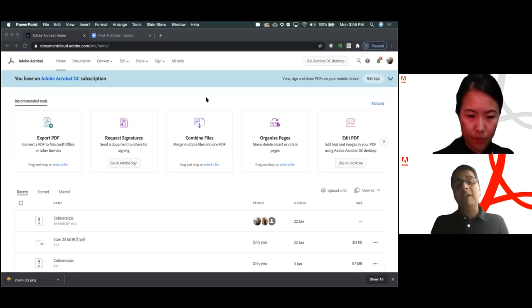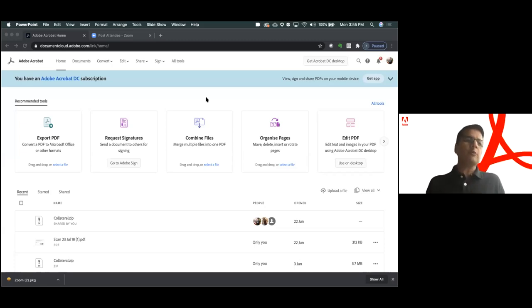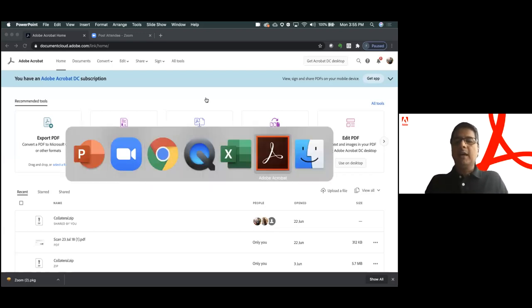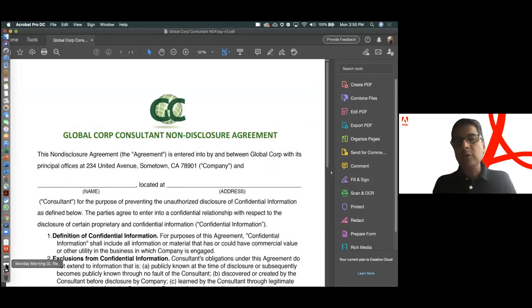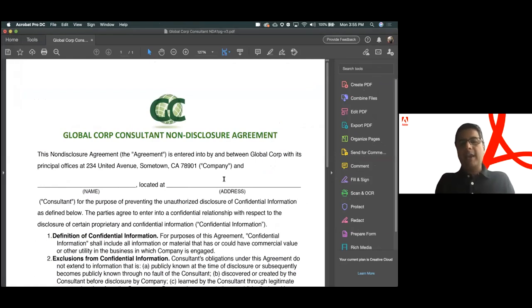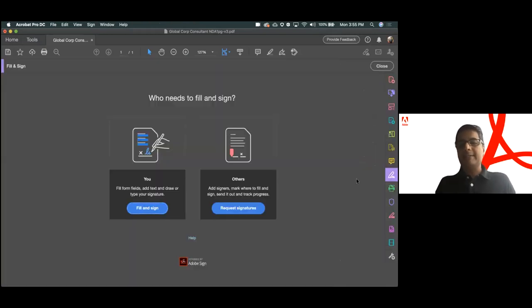So we have spoken a lot about what the workflows can be, how secure they are. I just wanted you to have a glimpse of how easy it is to have this electronic signature started and get done with. So if I just show you very quickly, I can actually start a particular journey via my Acrobat, which is on my desktop. I have this non-disclosure agreement open here. I can very quickly go into something like fill and sign, and then here click on request signatures. So this is where I can start if I am starting from Acrobat itself.